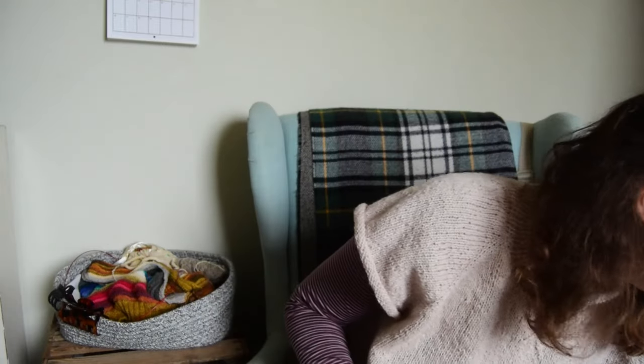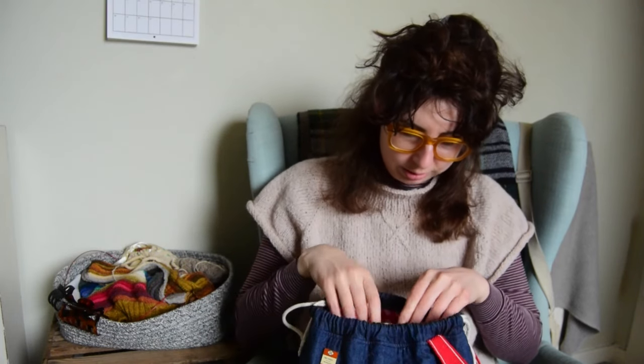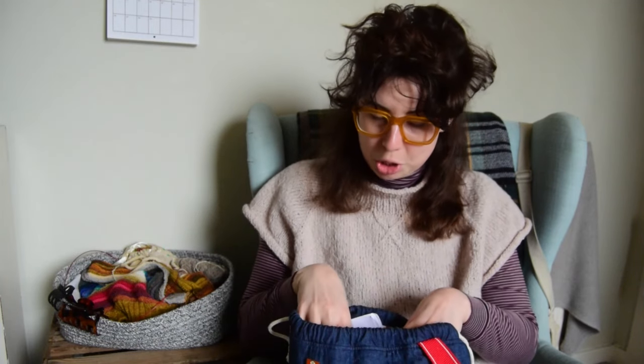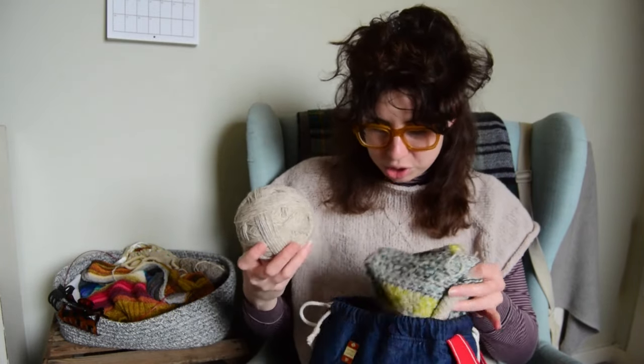Okay, next thing. Is this the project that I'm most excited about at the moment? Potentially. I'm definitely most excited about this being finished, and also most curious because I don't really know. I've read the pattern quite a few times. I don't really understand how it's all going to come together, but I'm just trusting the process.